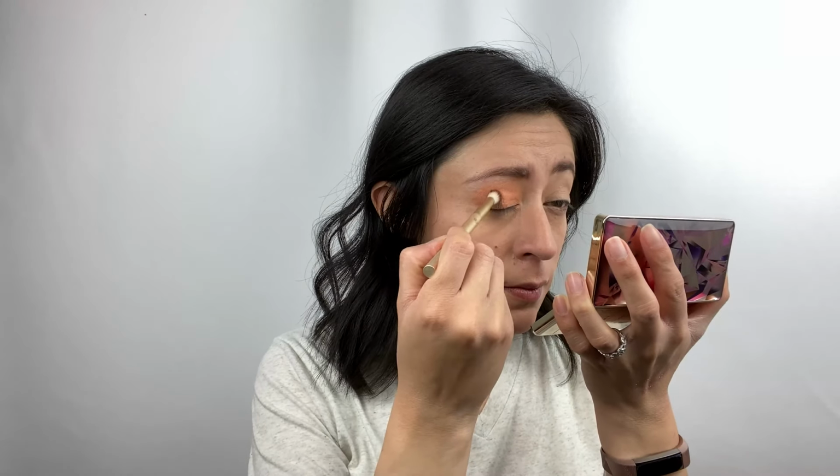I'm gonna try Blaze, that olivey green color, and I'm gonna definitely put that more on the outer part here. Whoa, that's definitely showing up. Okay, definitely not seeing any patchiness there.